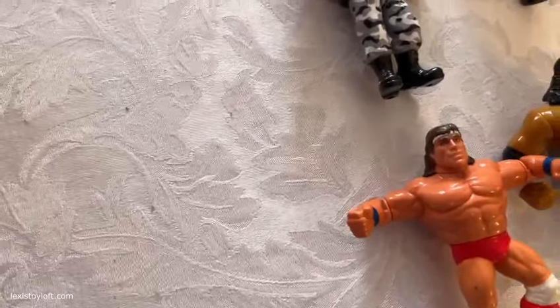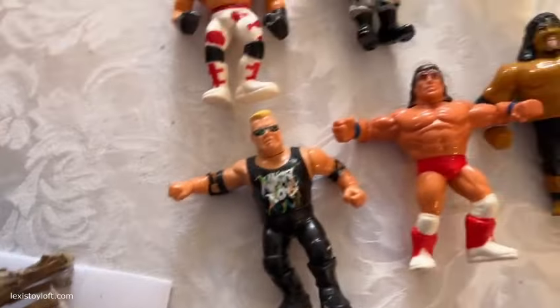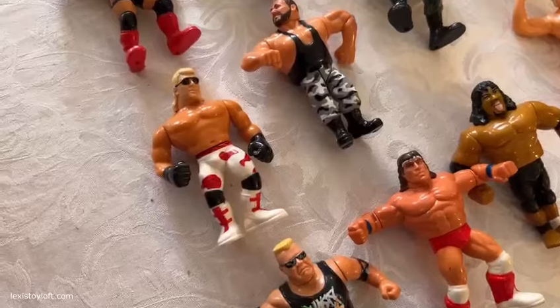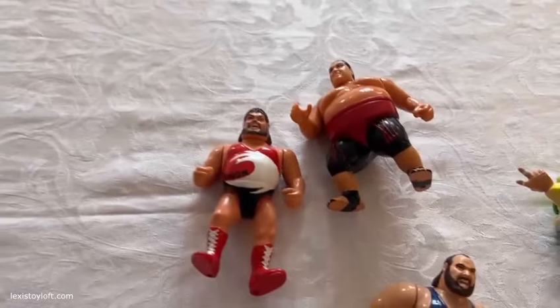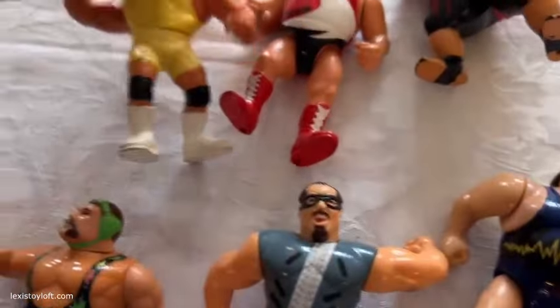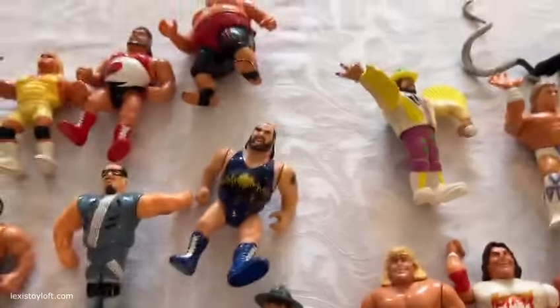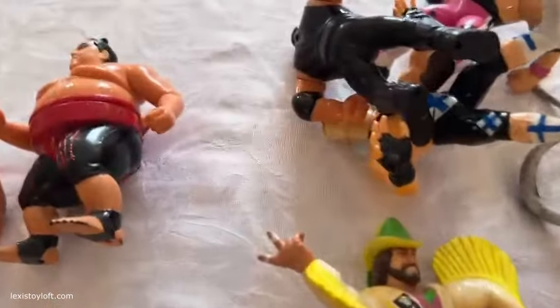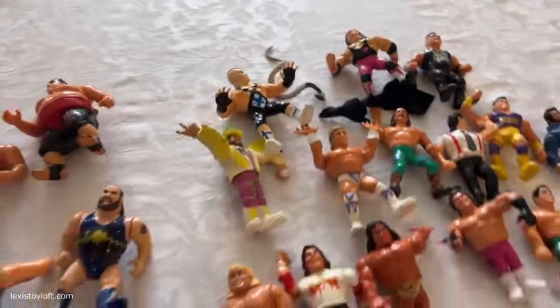Texas Tornado, I think that one is. And he's a good one, Rick Steiner, and Shawn Michaels, and the Nasty Boys. They're quite easy because they always have the logo written on their shirts. And Yokozuna, and we've got Typhoon. Mr. Perfect, him and Ric Flair always used to be kind of the bad guys who team up. And Macho Man, awesome. And we've got Bret the Hitman Hart, and we've got the Ludwig figure, who's quite hard to get, and the other Nasty Boy.